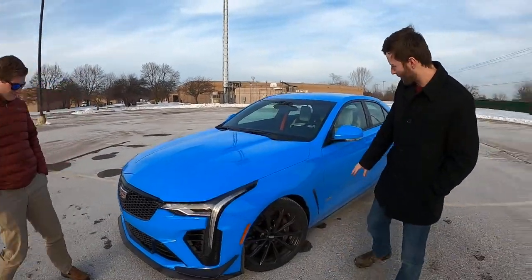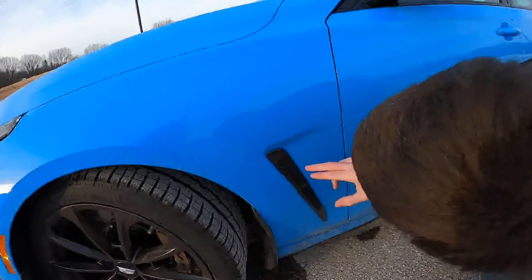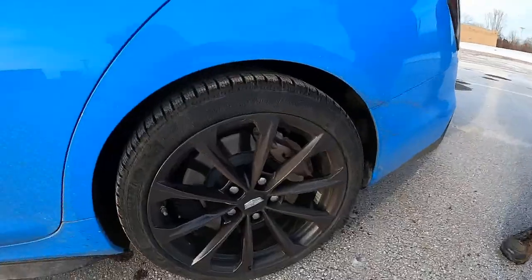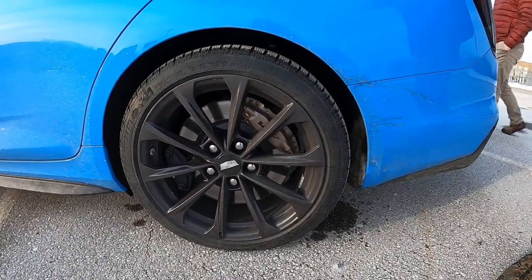But you do have quite a few carbon fiber bits. This little thing, is that carbon fiber? It doesn't look like it. That might just be plastic. I think it's just plastic. This is so dirty I can hardly tell, but it is carbon fiber. I don't think we have carbon fiber wheels, although they do look similar-ish. We are rocking winter tires though, and that's important because it's below freezing today.